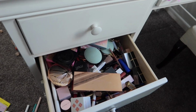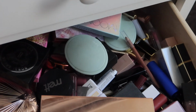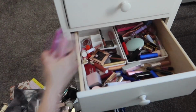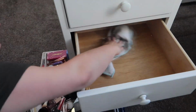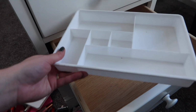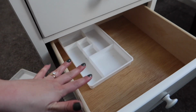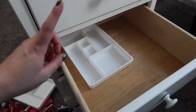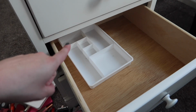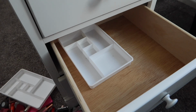So let me just give you the full effect of what a nightmare this drawer is. Yeah, I gotta take everything out of here. Okay, so I think the easiest thing to do is going to be to fill up another one of my little random containers here and do the rest of my eye stuff that's not eyeshadow palettes. So like eyeliners, single shadows, mascaras, that kind of thing. And then maybe also cheeks in this drawer, or at least some of the cheek stuff in this drawer.